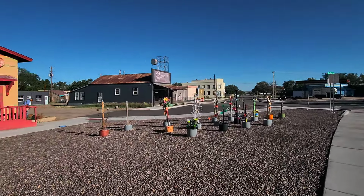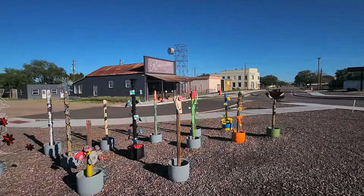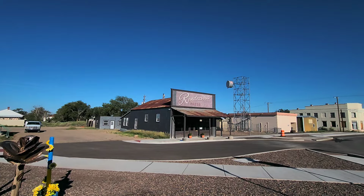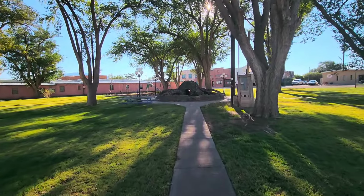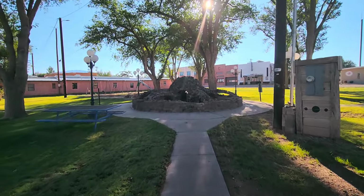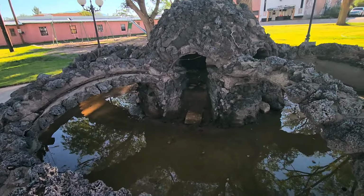That's a busy little town. Look at these cute little decorations out here. Very cool. Old metal building right there. That's the town media. Masonic temple? Wow. Nice little park right here. Looks like some kind of an octopus. Supposed to be some kind of a fountain or something, but it's not running.